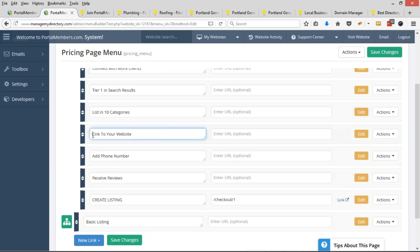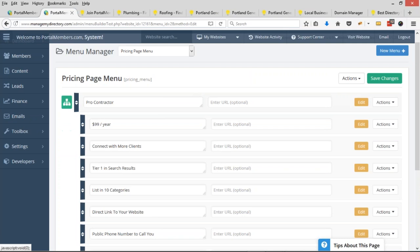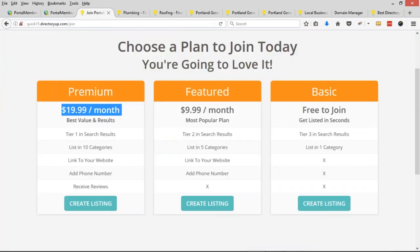So maybe I want to change this to direct link to your website and public phone number to call you. So this is where you can change some of the promotional text that's going to resonate with your users. And I was thinking about having one where it's direct lead. So if they pay to be on our site, they can get contacted directly. And if they're free, they're not going to be able to. So could we have direct leads for the Pro Contractor? Yeah, and we'll just use what I'm using on the free, which is just X's, so they'll see X's instead of those.